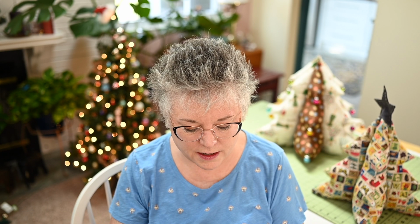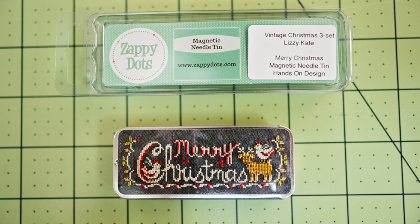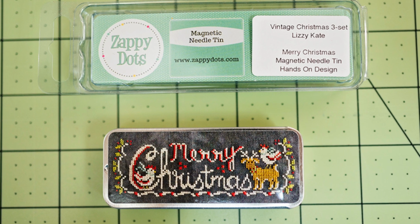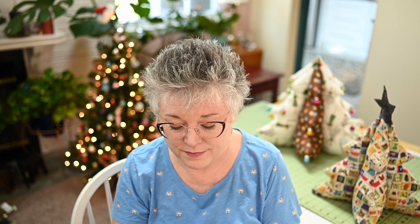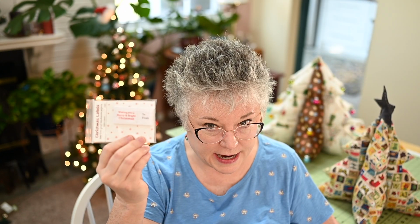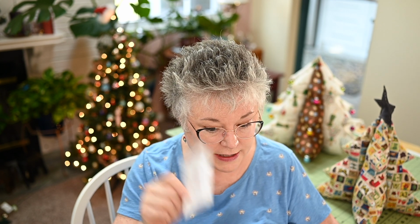So this next item is called Zappy Dots, and this is Vintage Christmas, a 3-set by Lizzie Kate, a Merry Christmas magnetic needle tin with a hands-on design. So they're just like little button magnets. This is adorable. And then it's in this little tin. It's very cute. You get little gift tags, so that's really nice if you sew for people. You can put a little gift tag on.